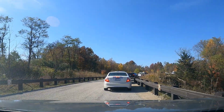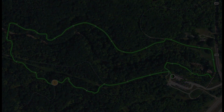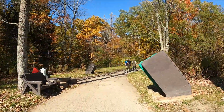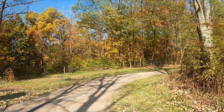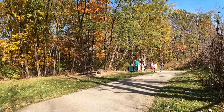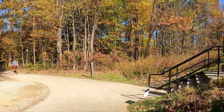Let's begin at Brandywine Falls and take the Brandywine Gorge Trail. This trail is a 1.4-mile loop with 164 feet of elevation gain. Believe it or not, I've lived in Northeast Ohio my entire life and have never been to this park. Better late than never, I guess.